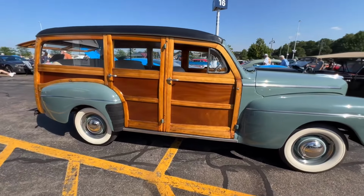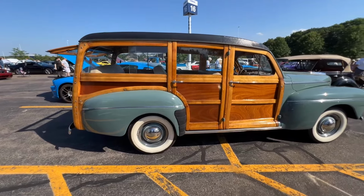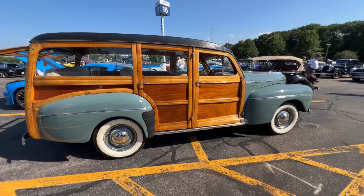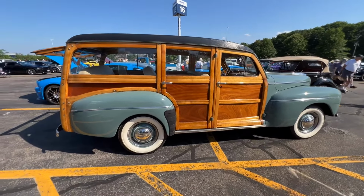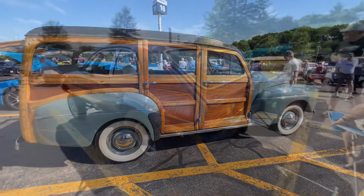I guess it's mid-40s. Pretty cool car. That you used to go to the beach with. And I guess they called them beach wagons. Woodies, beach wagons, all that. You have to check it out.